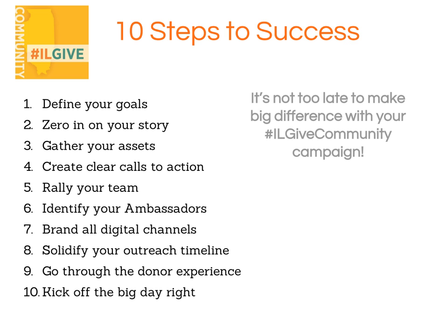Branding all digital channels. Solidifying your outreach timeline, so who's doing what, when, and through what medium. And going through your donor experience, so rehearsing what the donor experience would be like prior to the day, so you can fix any glitches with your profile beforehand. And then how are you going to kick off the day? It's an exciting 24 hours, so how are you going to get that momentum going at 6 p.m. on May 30th, and then how to keep it going.